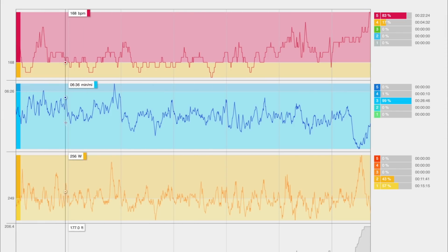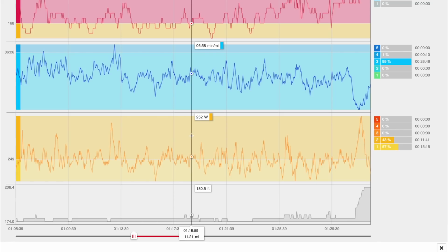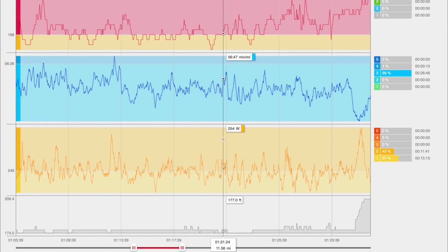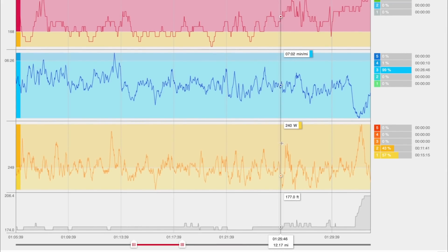Still dancing around this 168 mark, which is right around where I think I need to be for the level of fitness, for my age and my respiratory strength. I think that was a really good spot for me to be. Then at some point we get a little bit of rollers here, plus or minus 5 feet in elevation, and for whatever reason, that just sets my heart rate off. It's amazing how sensitive it can be.